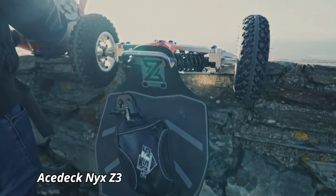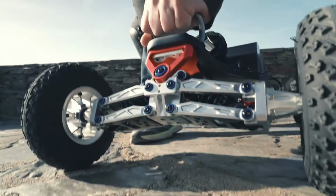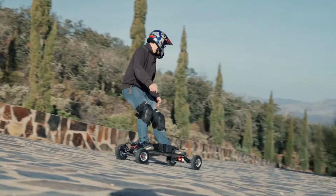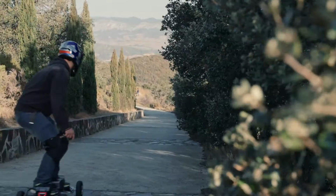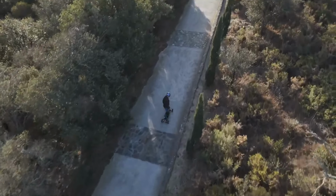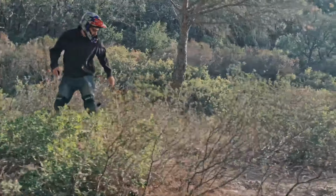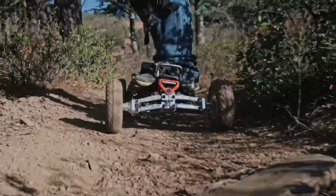Acedeck Nyx Z3. Unleash the thrill of off-road adventure with the Acedeck Nyx Z3, a robust electric skateboard that combines high performance with rugged durability. This beast is equipped with dual shock-absorbing channel trucks, allowing for smooth and stable rides across challenging terrains.